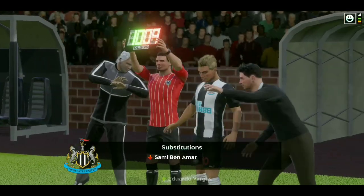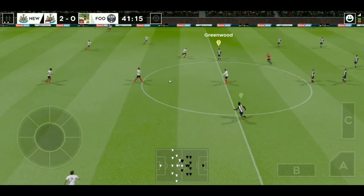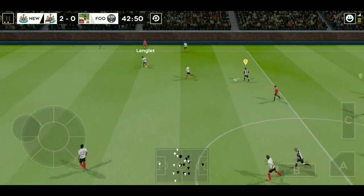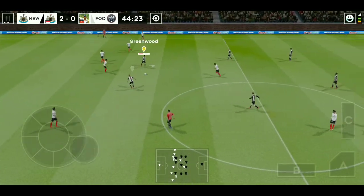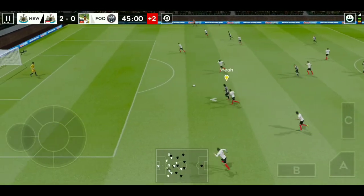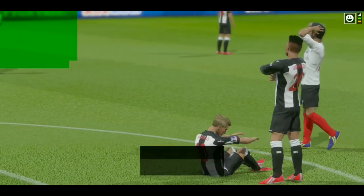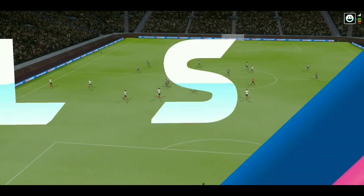The sub is coming on to replace the injured player. They're kicking off after that goal. Will they change their approach to this match, though? The ball's played back. Gas. And we're into stoppage time now. Great jumps here. Close, but not close enough. He looks hurt down there and he's in some pain. The replay will give us a closer look.